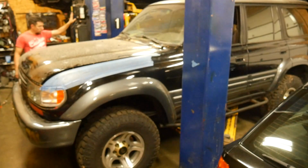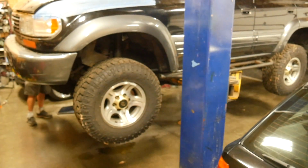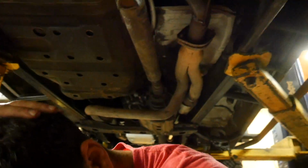Time to check out the exhaust that I built for it. Again, I think it's terrible. It's probably not that bad. So sometimes people ask me, well, aren't you a little, ow, that didn't feel good. I'm going to show you the exhaust I've built.